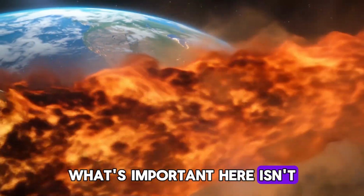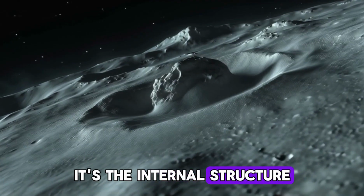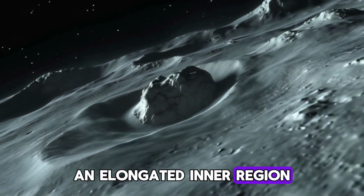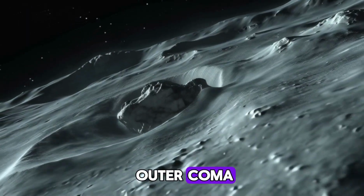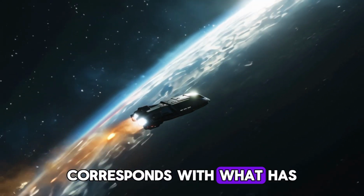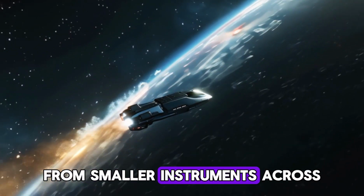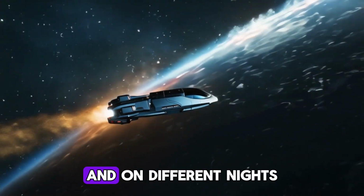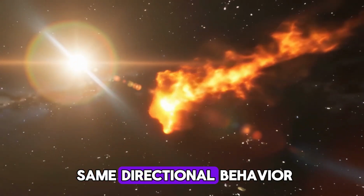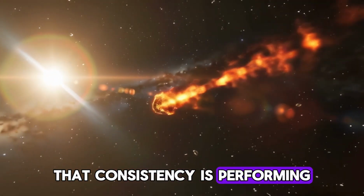What's important here isn't solely the shape, it's the internal structure within that shape. You have a compact central core, an elongated inner region, and a larger asymmetric outer coma. That constitutes a layered system. Once again, the elongation corresponds with what has already been documented from smaller instruments, across different continents, and on different nights. Diverse telescope, different processing, yet the same directional behavior. That consistency is performing the heavy lifting here.